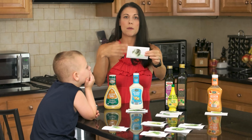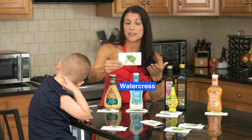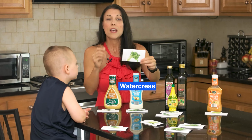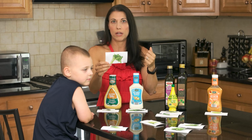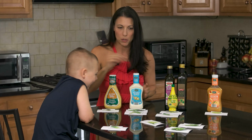How about, oh, this one looks good. That one does look good. Now this is something that you probably see mixed in with other things. This is called watercress. This is a medium-bodied green with sort of a peppery flavor to it. It can hold its own, so you want to go for a fat buttermilk ranch kind of dressing on that one. Sound good? So we'll put that there with the buttermilk ranch.